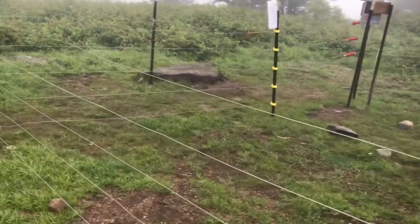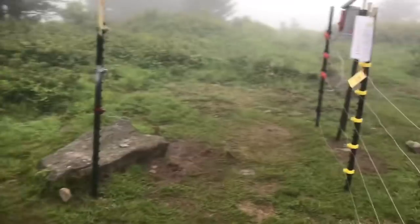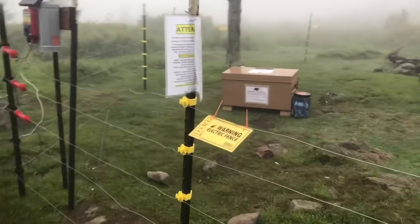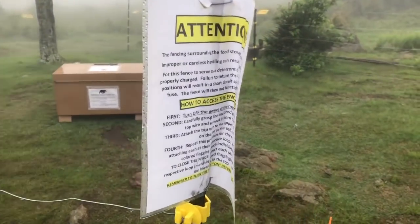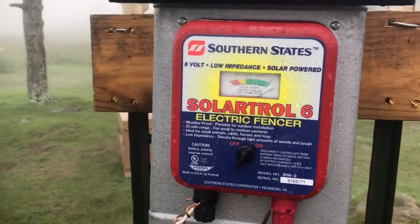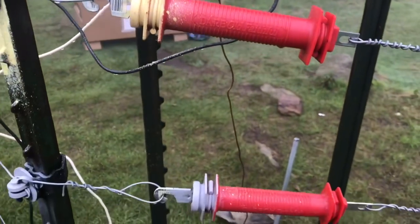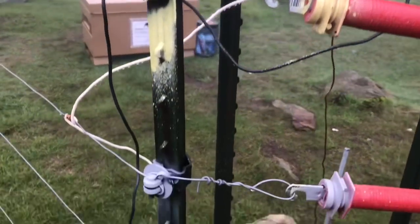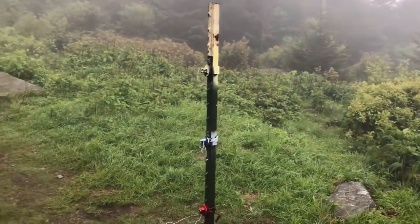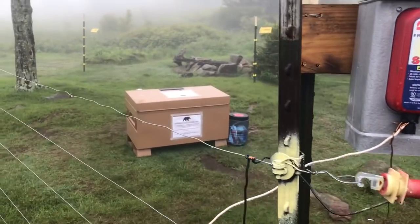But this is the fence, and you come around, and there are instructions here for how to operate it. Kind of hard to see because the wind's blowing right there, but basically you have to turn it off at the box here, and it's solar powered, and switch it off, and then you take each one of these little cables and unclip it, and they're color coded. There's yellow, white, and red, and you attach them over to that pole there so that you can step over the bottom cables and get in and access the bear box.